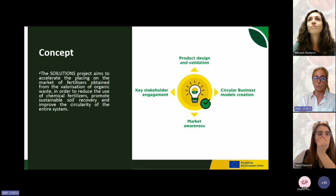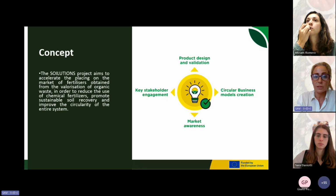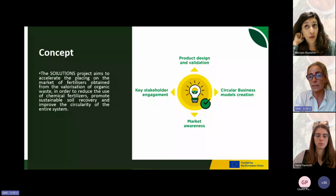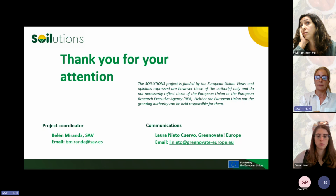So to sum up, the concept of the BioSOILutions project aims to accelerate the placing on the market of biofertilizers obtained from the valorization of organic waste in order to reduce the use of chemical fertilizers, promote sustainable soil recovery, and improve the circularity of the entire system. You can see in the picture the four pillars of the project: the design and validation of the solutions, the circular business models creation, market awareness, and key stakeholder engagement. And that's all from my part.